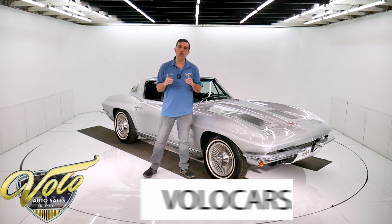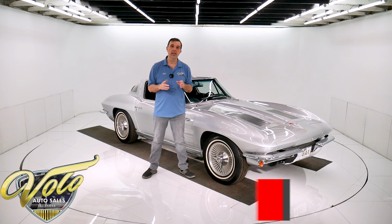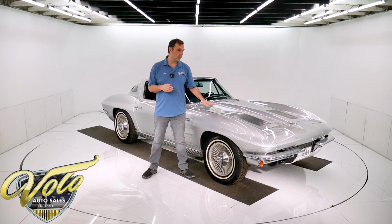If you visit volocars.com, that's where you can see all the pictures top to bottom, get all the specs and information on this car, including the price. We list the price on all of our cars at volocars.com. There's a few hundred collector cars on there for sale.